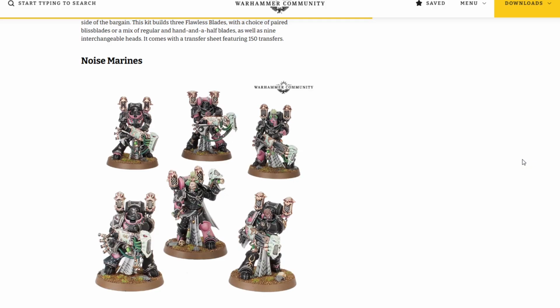And next we have the Noise Marines. So these guys come 6 in a pack, including 2 Blastmasters and the potential to build a champion, $65 USD or $80 Canadian. So right in line with the typical Games Workshop pricing.